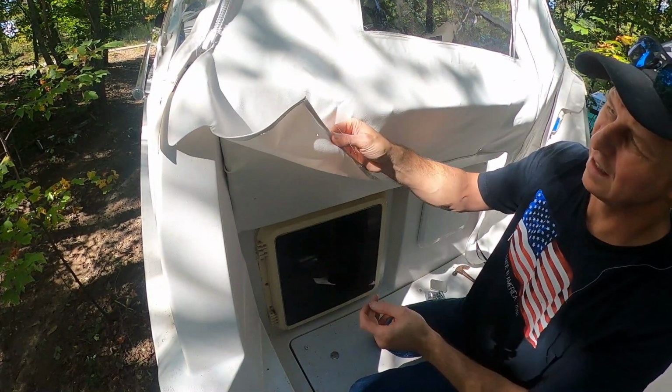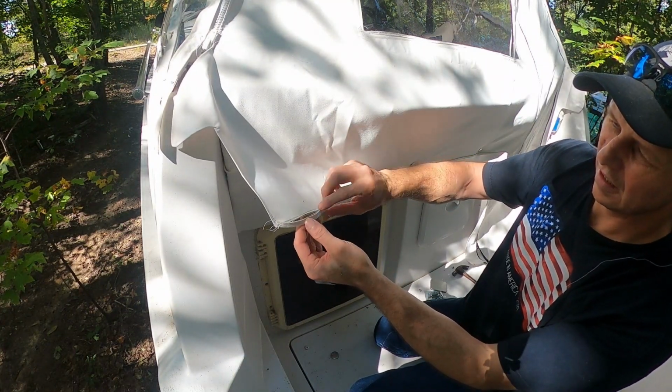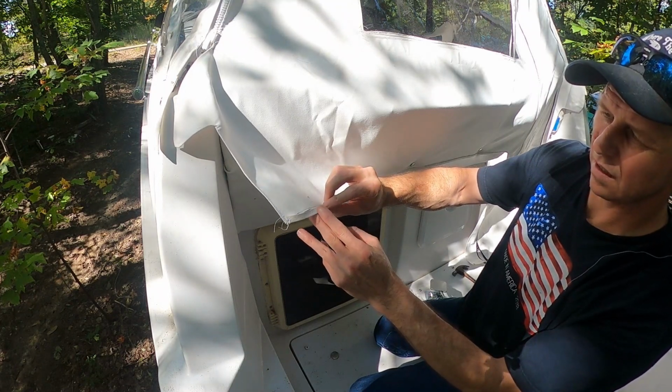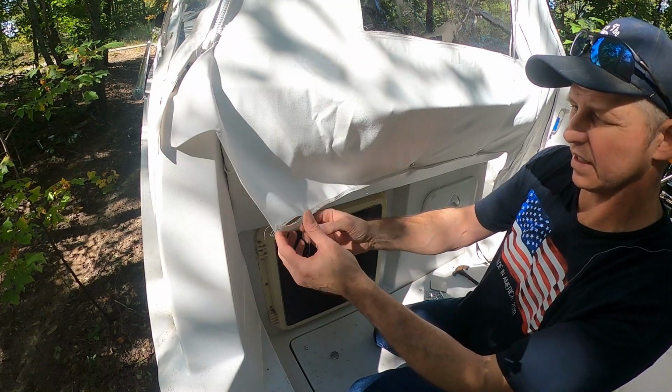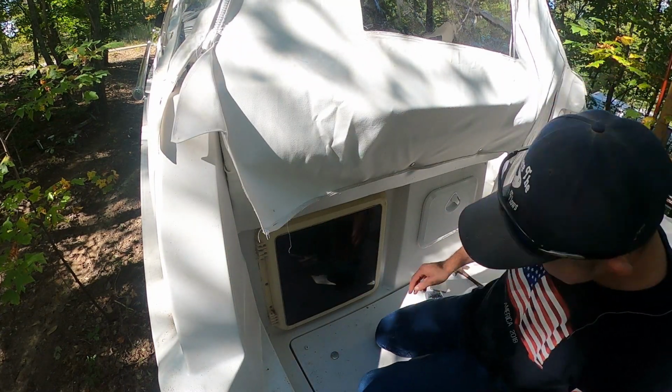That's not good. I bought this stuff on accident and I figured I'd use it. But as you can see, it didn't work out too well. When I bought it, it's too thin. It doesn't fold over enough for you to actually get a hold of anything. So we're definitely going to have to change that.